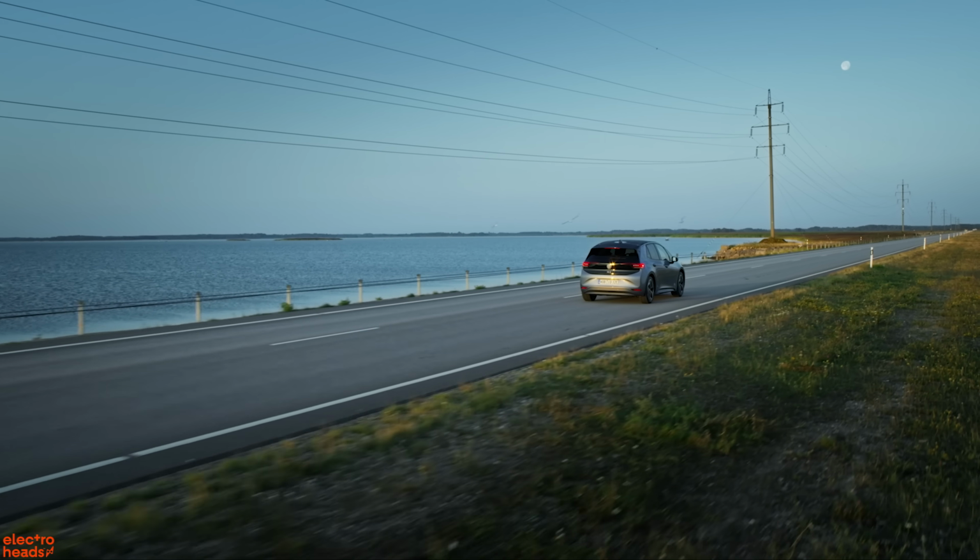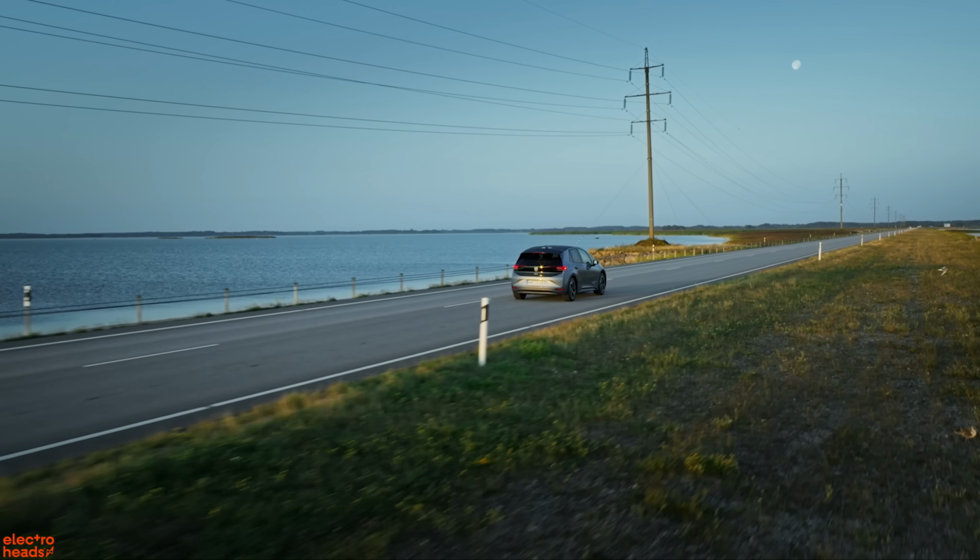And there we have it. That is everything you need to know about the ID.3, quite possibly the most important car of this decade.